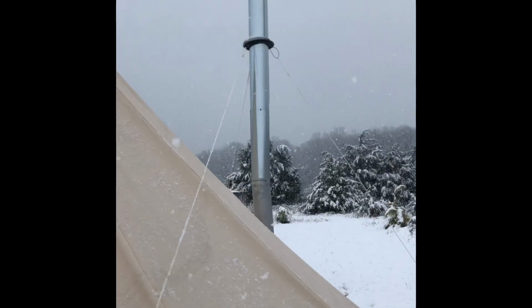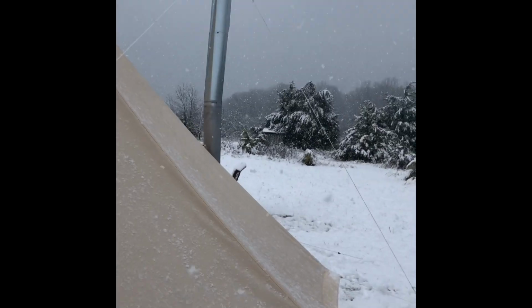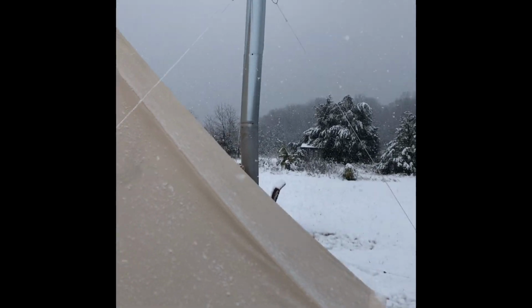So the best news is this stovepipe is solid. It stayed even though the tent bowed a bit. It stayed nice and solid. I moved one of the guide wires the other day. The guide wire did come down in this direction, and it just wasn't enough of a fulcrum to keep the stovepipe up. So what I did instead is I ran it. As you can see, it came all the way down. And I actually staked it to the loop for the tent guide wire, and it was just enough to give it more balance.